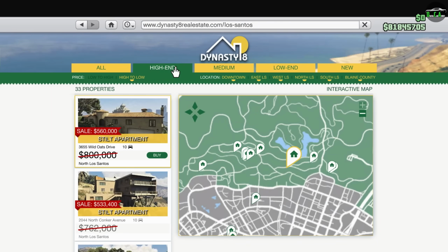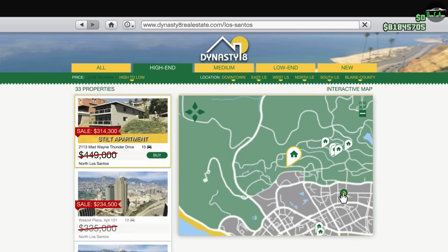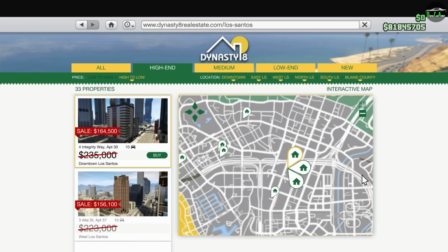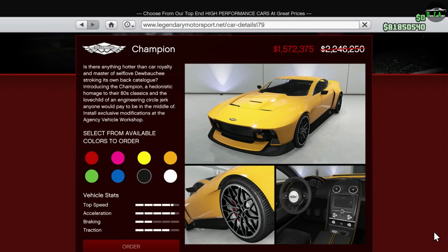So, starting off with the property discounts, we have 30% off the high-end apartments, and the stilt houses as well. So if you've been wanting more garage space or wanting to move to a different location, now is definitely the time to do that. Moving on to vehicle discounts, we have a ton this week, specifically on Legendary Motorsports, so let's get into it.